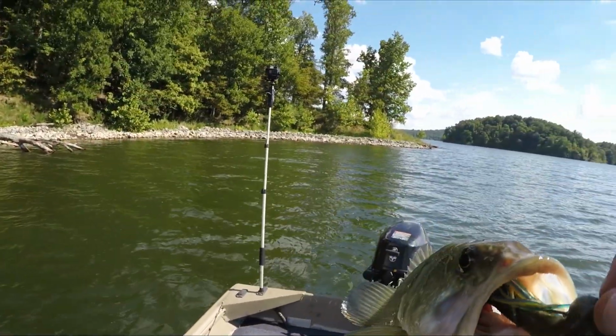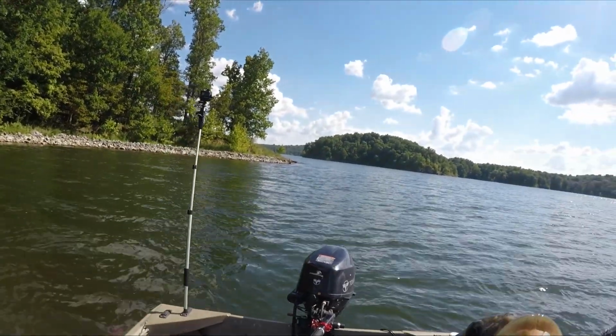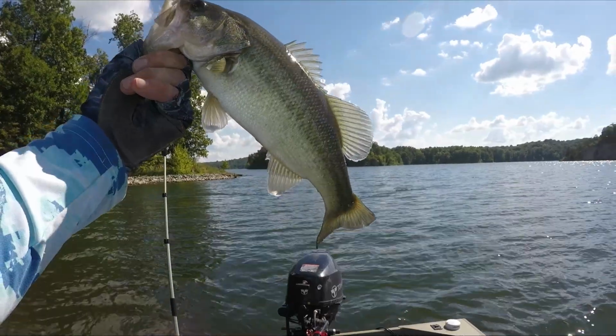Fish on that stupid tube, something a little bit different. Summertime stupid tube fishing. All right, they're getting bigger.